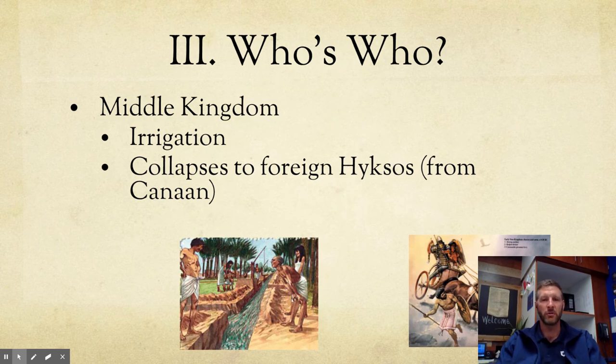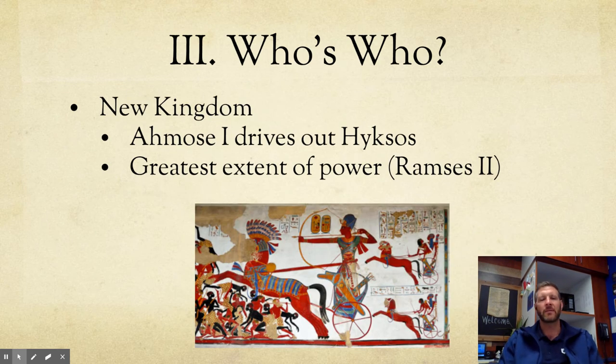But then when the new pharaohs took over, they didn't recognize the Jews and basically ended up enslaving them. So we'll talk more about that, but that's one reason that we can likely date Joseph and the arrival of the Jews to around the end of the Middle Kingdom. And then finally, after the revival, after the Hyksos are driven out, we get to a third period, the New Kingdom. So Old Kingdom, Middle Kingdom, New Kingdom.